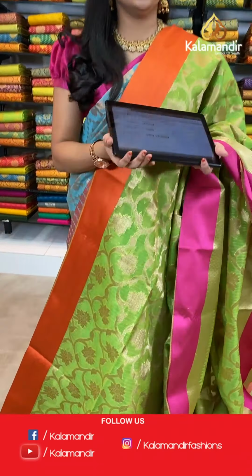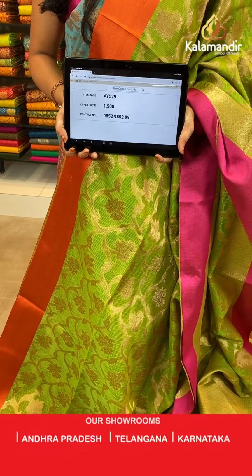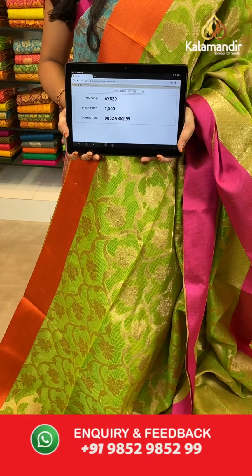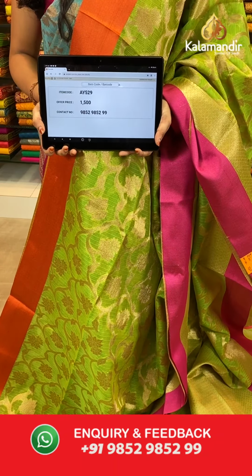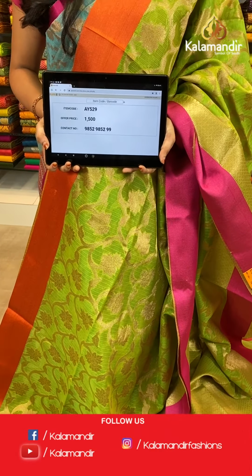To know more about this sari, sari code AY529, actual price 1500, offer price buy 3 sarees adjust 3500 rupees and buy 2 sarees adjust 2500 rupees only. To book this sari, take a screenshot along with the code and send it on our WhatsApp number 9852985299.